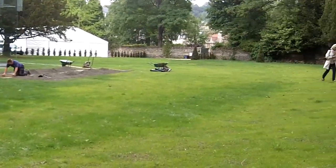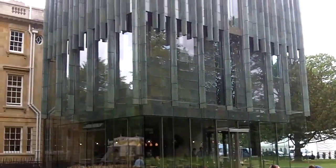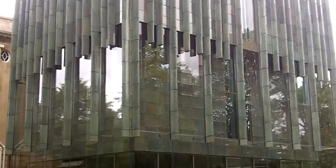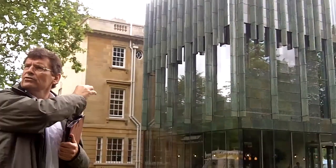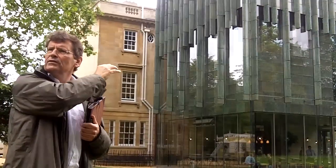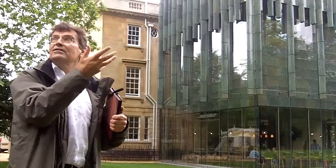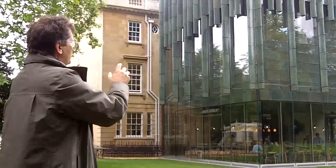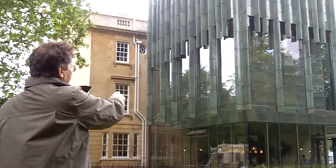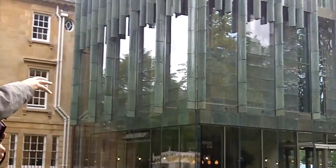The extension is held on radiused cruciform metal columns that are taken off the corner, so there's no structure on the corner, to reinforce that idea of transparency, of levitation. And so there are two on either side. The whole thing is given stability by one concrete wall that also takes the lift in one corner.